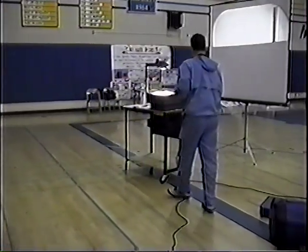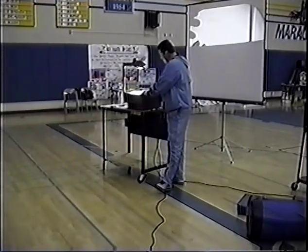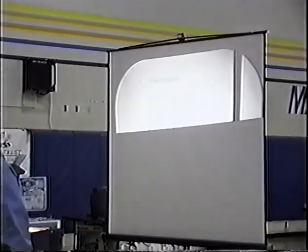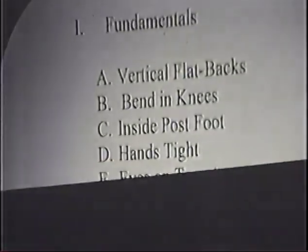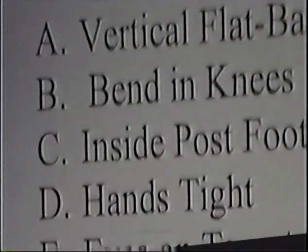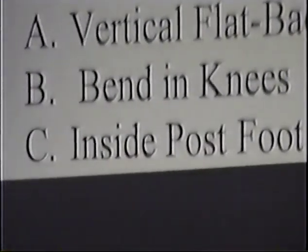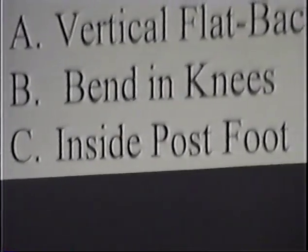The post foot is critical. Hands tight. Now, I brought up this one time before. I said I want the hands tight. That means that, yes, back to the post foot. Yes, you're switching your post foot based upon what the defense does. Well, yes. Now let me tell you something.